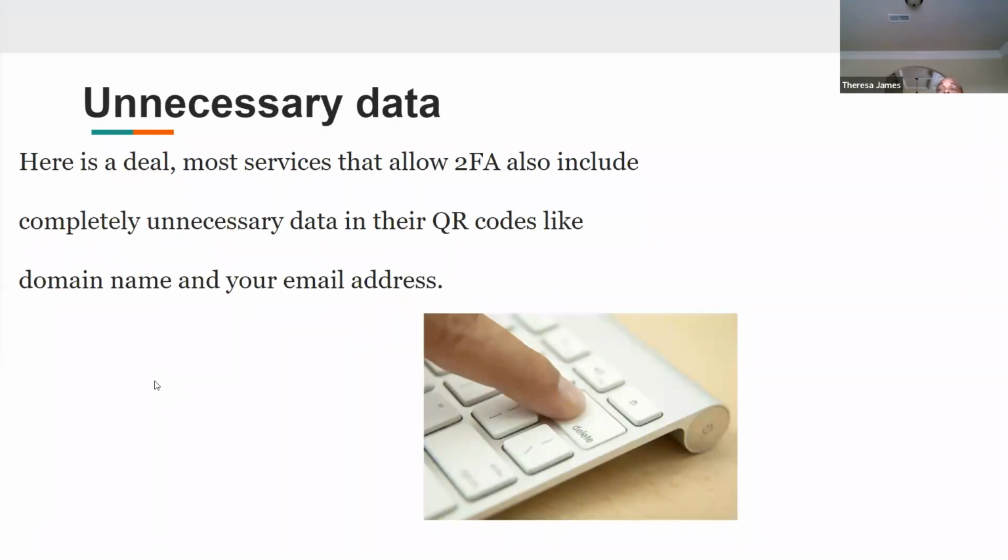So they're saying that QR codes carry unnecessary data, especially if you have to use them with two-factor authentication, such as the domain and your email address. Avoid that. If you're out shopping and it's asking you to log in using the QR code, don't do that, because a hacker can easily access your authentication and your credentials. So if you're out shopping or something and it asks you to log in using a QR, avoid it.